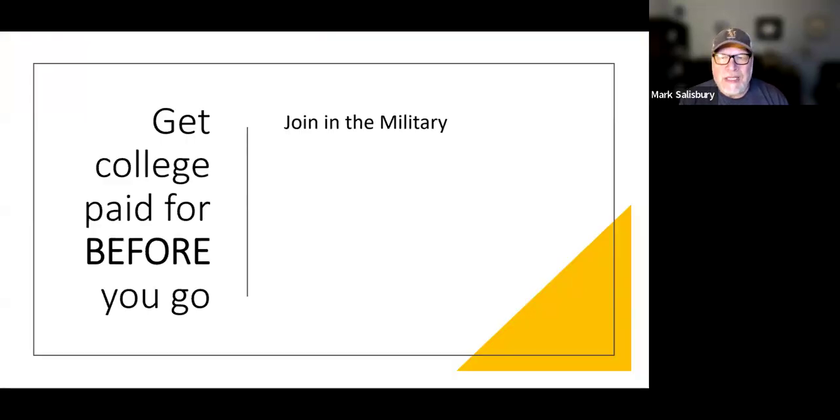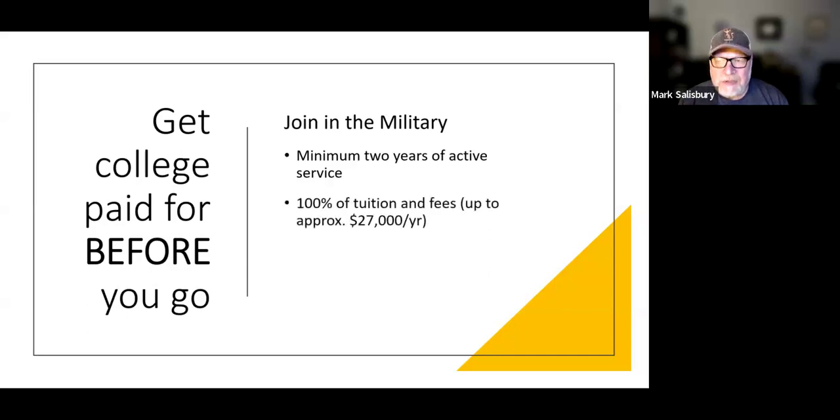Probably the most efficient way to get college paid for by someone else is to join the military. To get access to GI Bill funding, a person has to serve for a minimum of 2 years of active service, and that's after basic and advanced training, and not be dishonorably discharged. After their term concludes, the military will pay for tuition and fees at any public in-state university, or up to about $27,000 in tuition and fees at private colleges for up to 36 months. They also pay about $1,000 a month in a room and board stipend.